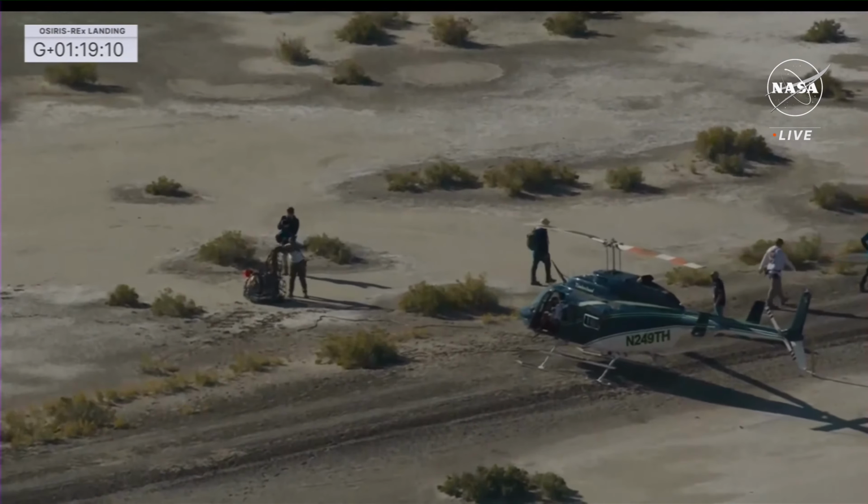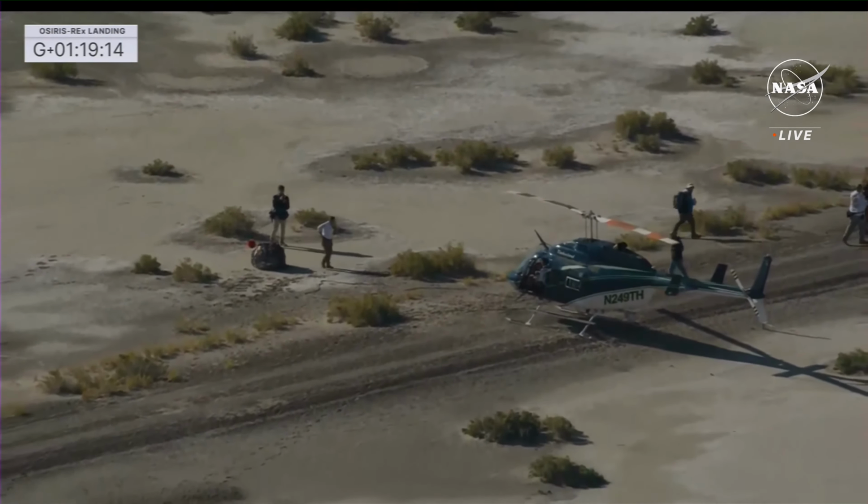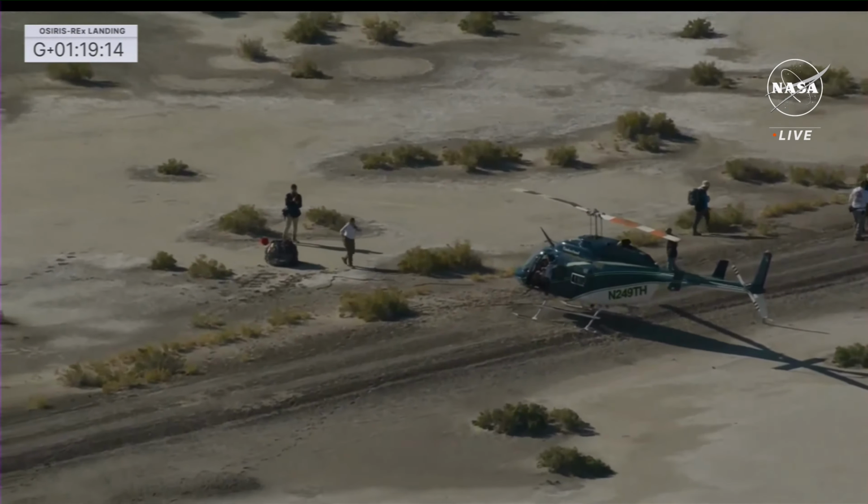Great news. Everything sounds nominal for helicopter operations, and in just a few moments we should have liftoff of that SRC aboard the helicopter with that long line attached. Team members are clearing the area to make sure that we can safely take off with our helicopter.